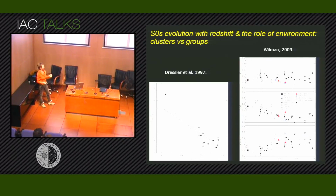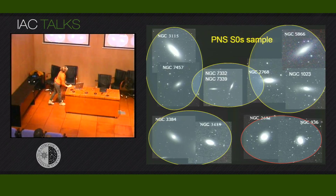And, well, some of them have already been fully observed, others still need time. And here we have 3115 and 7457 that are lone galaxies. 3115 has some HI companions, but they are not visible in optical. While here we have three galaxies that belong to small groups of 3 to 5 companions. This is 1023. These two galaxies are alone, but they are nearby, so it will be interesting to see if there is a relation between them.